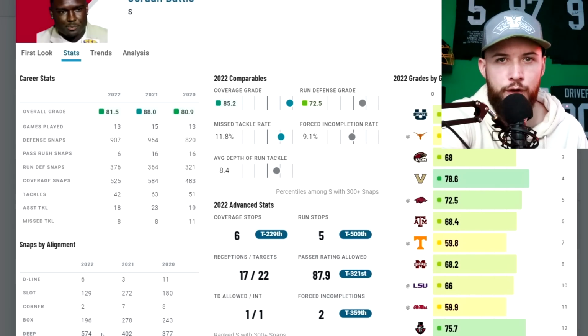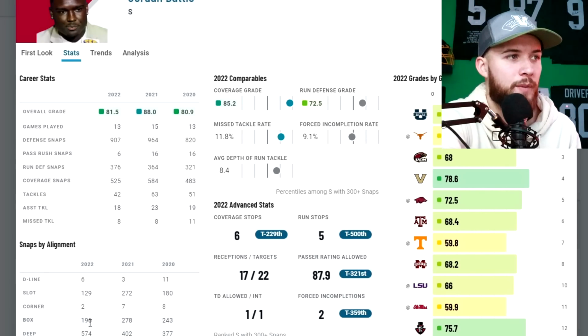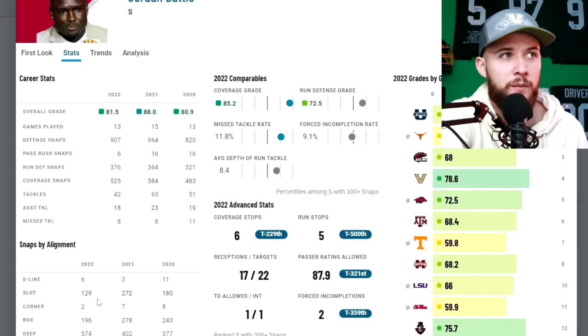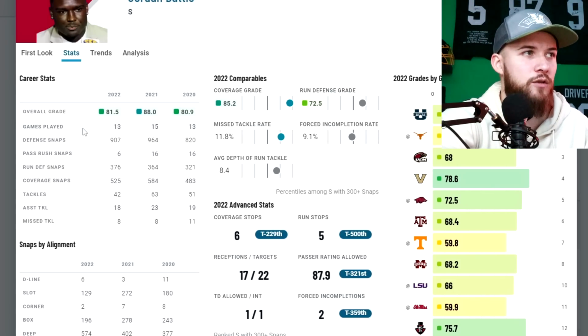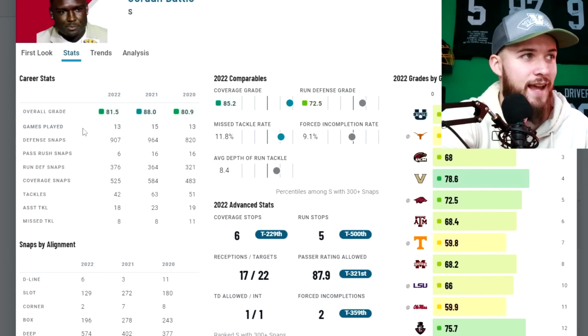As we see here, also versatile. He played mainly deep safety, which is what the Packers need, 574 snaps there, but also some box and some slot corner. This is a guy that can pretty much play anywhere. He could probably play cornerback in a real pinch here. 85.2 coverage grade. He does miss some tackles, but in general, he's just a very high IQ football player, which I just feel the Packers need at safety.